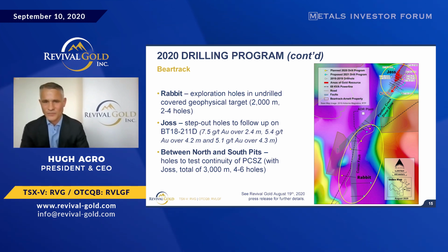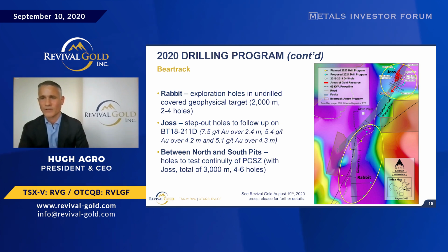Here you can see a geophysical picture from airborne geomagnetics. There's a wonderful trend. It goes undercover beneath the existing mineral resource at BEARTRACK. We've got good, strong indications that the structure has some cross-faulting aspects to it. It's an area of real interest to the geologists, because where you get structural preparation, you get the possibility for mineralizing fluids to congregate. So we'll be drilling in there later this year. Very excited about that target. That's Rabbit.